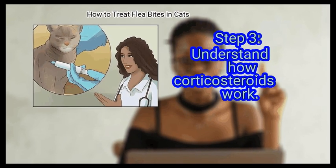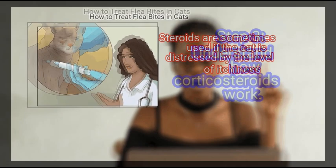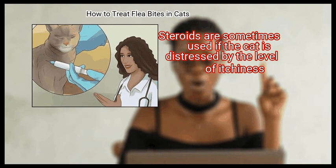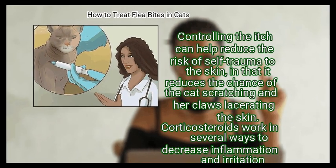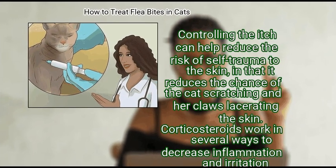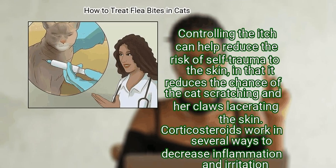Step 3. Understand how corticosteroids work. Steroids are sometimes used if the cat is distressed by the level of itchiness. Controlling the itch can help reduce the risk of self-trauma to the skin, in that it reduces the chance of the cat scratching and her claws lacerating the skin.